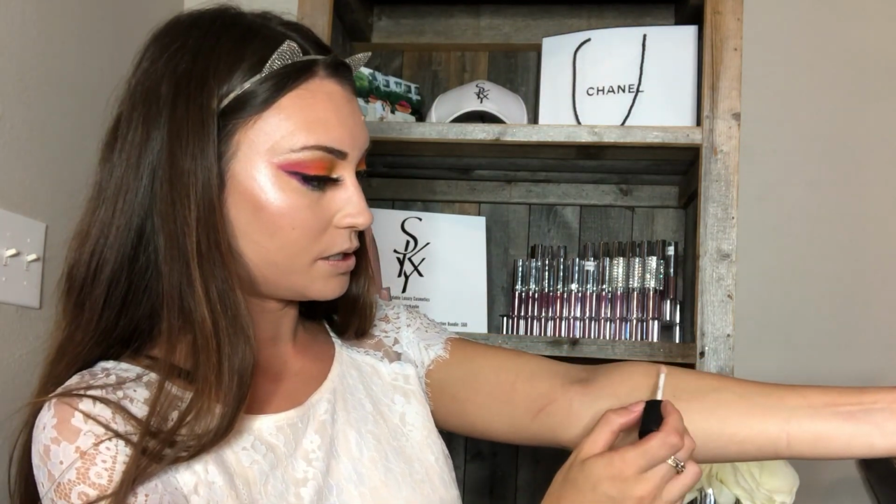So that was Crystal Clear. As you can see, it's just shiny. This one is Nude. This one is Princess. Glitter glosses are bomb to watch.